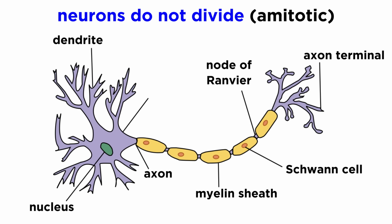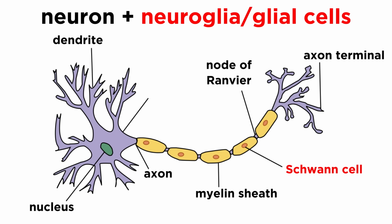Neurons are amitotic, meaning they do not divide, and they have the potential to live 100 years or more, so the neurons we are born with last a lifetime. Beyond neurons, there are also supporting cells in the nervous system called neuroglia, or glial cells, which are not neurons, but rather wrap around delicate parts of neurons for protection.